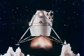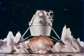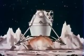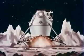The vehicle will be reoriented for landing. Then, through a carefully blended combination of manual control and automatic systems operation, the vehicle will be lowered toward the lunar surface. It will be able to hover and, if necessary, move laterally so that the crew can select the touchdown point.